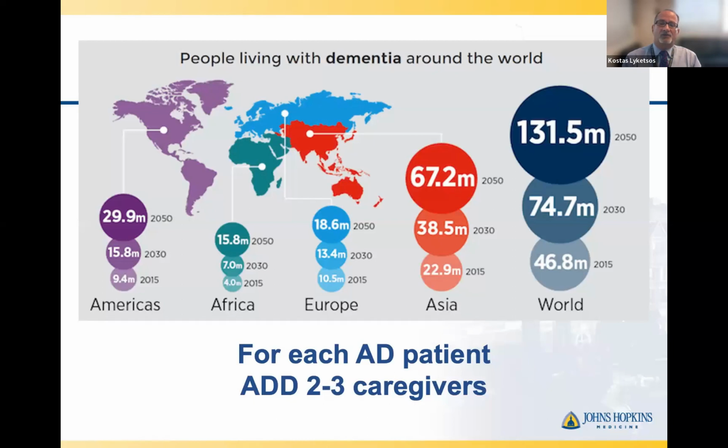and that each of them will require 2 to 3 caregivers to help take care of them because of the kind of disability that they have. So these are chronic, severe, disabling conditions that require a lot of support. So once you put that in perspective, you can appreciate that at least in the United States, we are projecting dementia will be the most costly public health condition over the next 25 to 30 years.